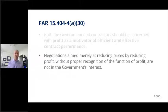And some of the quotes that I'm giving you here are straight out of the FAR, that FAR reference up there. Negotiations aimed merely at reducing prices by reducing profit without proper recognition of the function of profit are not in the government's interest. And the other piece to tie to that is without adjusting the scope, right? Do people get into negotiations where your customer or your client is not happy with the price and they want to reduce the overall price?